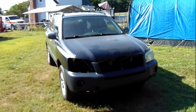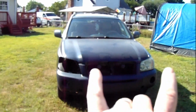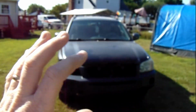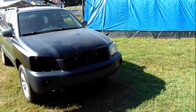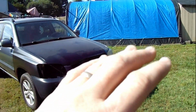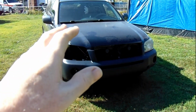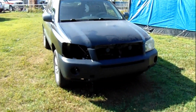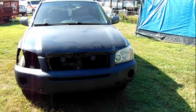We got pretty much the whole front end back together. Now, what I'm going to work on is getting both of the headlights, the grill, the fog lights. Then we'll have everything on the outside pretty much done. We'll just have to start working on the mechanicals, as far as the intercooler, the air conditioning, the radiator, and then the brakes. And then everything out here will be pretty much done. Start ordering my paint and getting the car back to color.